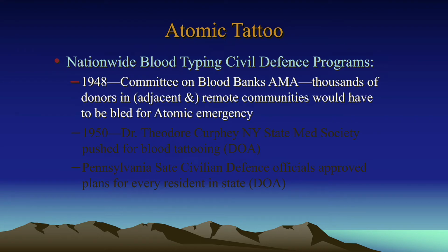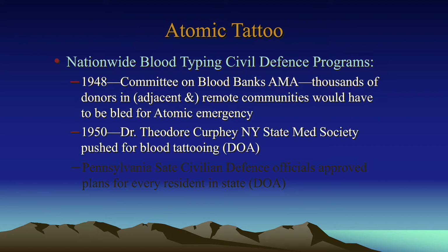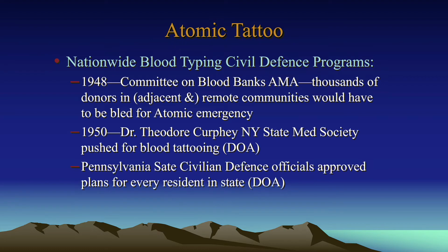Nationwide blood typing for civil defense programs were recommended in 1948 by the Committee on Blood Banks in the American Medical Association. And they recommended that thousands of donors in adjacent and remote communities would have to be bled for atomic emergency. In 1950, Dr. Theodore Seifer of New York State Medical Society pushed for blood tattooing, and this essentially was dead on arrival. It was never accepted or adopted.